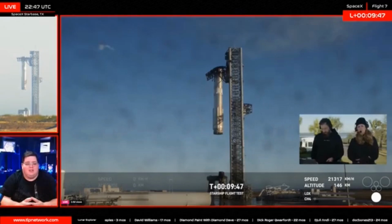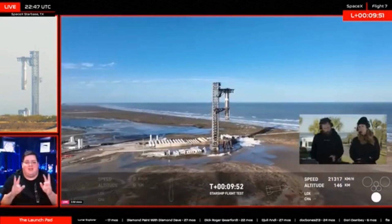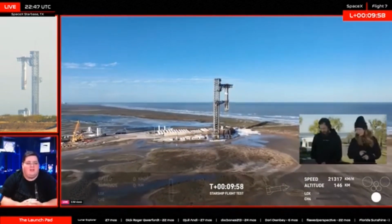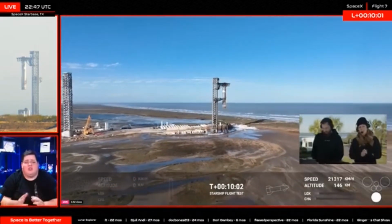Truly incredible, and we're going to see them do this a lot more often. It's going to become like Falcon 9 where it gets routine, but it shows that the first time wasn't a fluke, and they can repeat it there. You can see drone shots of the launch site. Everything looks good. It looked a lot cleaner.